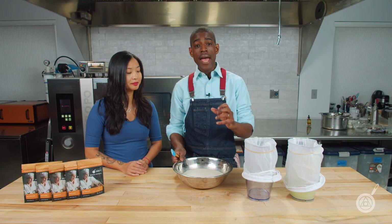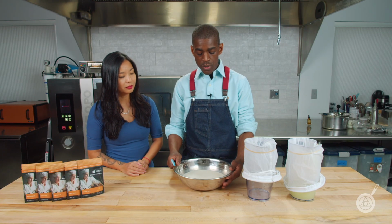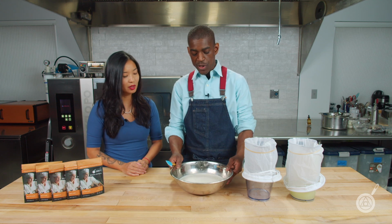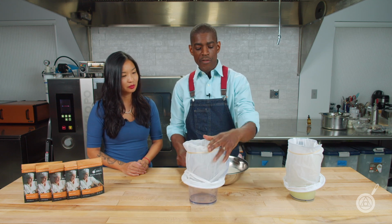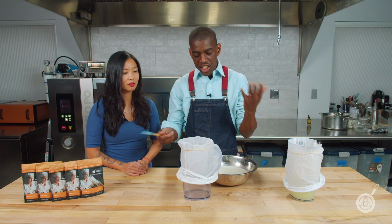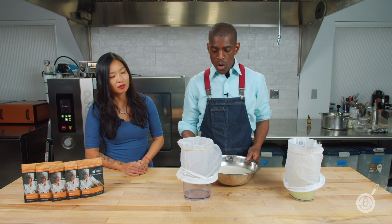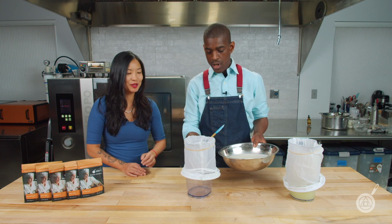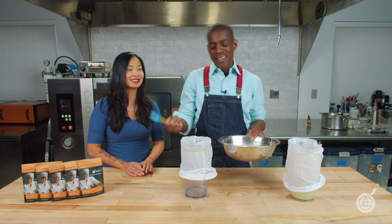All right, so we have our cream and milk that has the tartaric acid. It's been cooled down. And right over here I have my micron bag, 100 micron bag. You can use cheesecloth if that's what you have, or a fine strainer. A fine mesh strainer will work also. This is a fine mesh strainer.